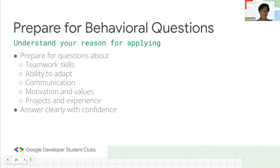And also be ready to answer some questions about your projects and experience. When you apply for a position at a company, your projects are probably going to be on there, right? So make sure you remember what you did in your project and be able to explain to your interviewer in depth at least a couple of your projects.